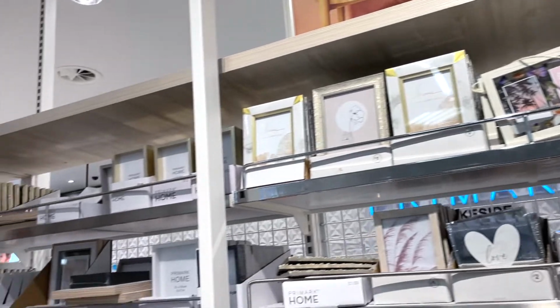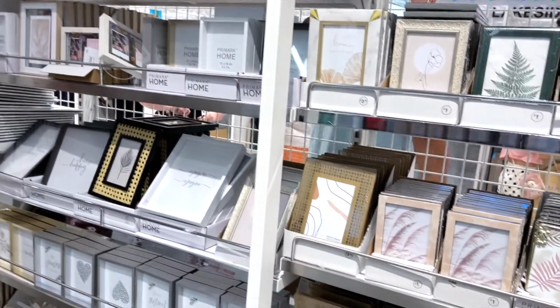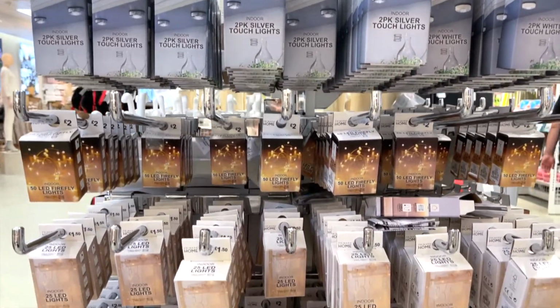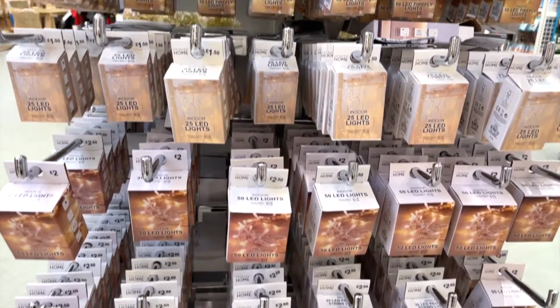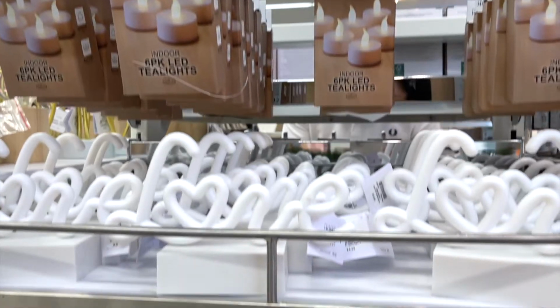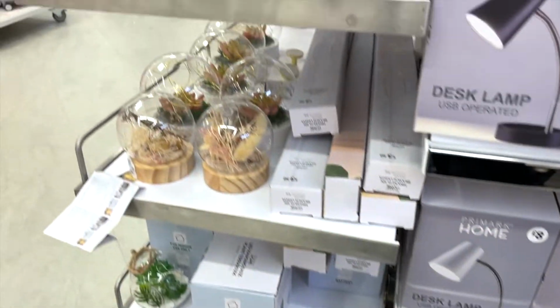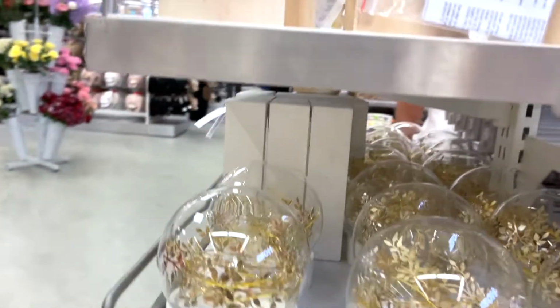I really, really like this artificial rose basket. I think it was only £8 as well, which was a bargain. And then we've got loads of picture frames, as you can see on screen. Also, they still sell fairy lights, guys, which is quite difficult to find if it's not around Christmas. So if you need some, just head to Primark.